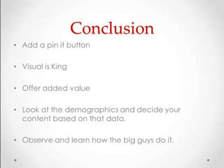Observe and learn how the big guys do it. Observe how companies that have successful campaigns in Pinterest and learn from them. Call out the bad practices and retain the best ones.